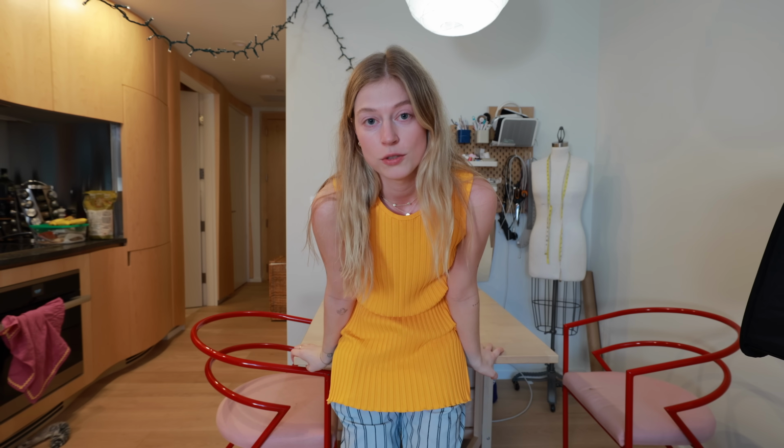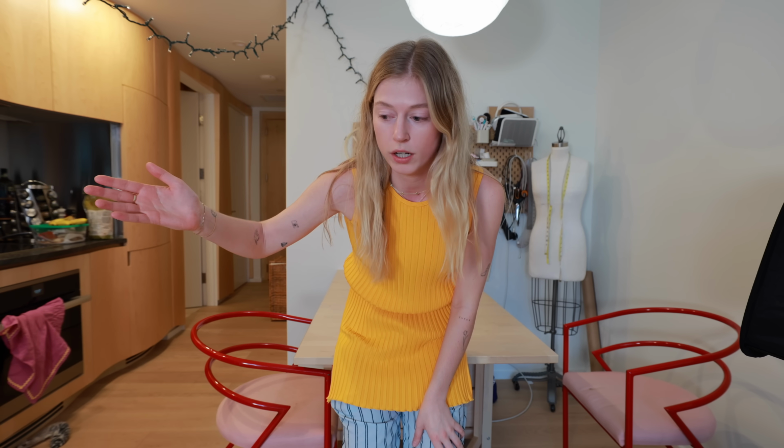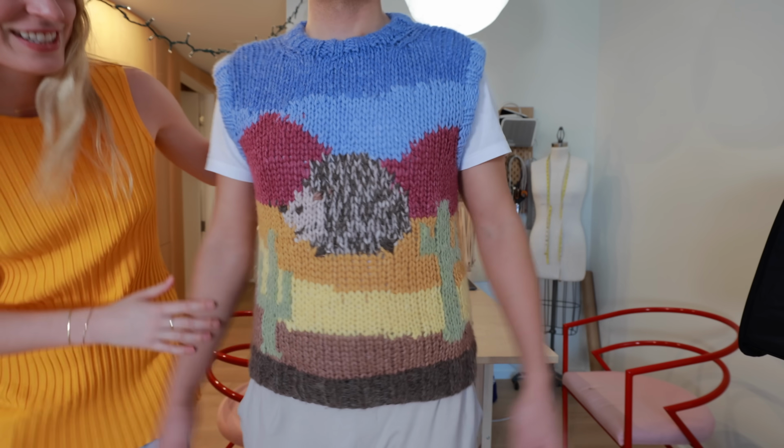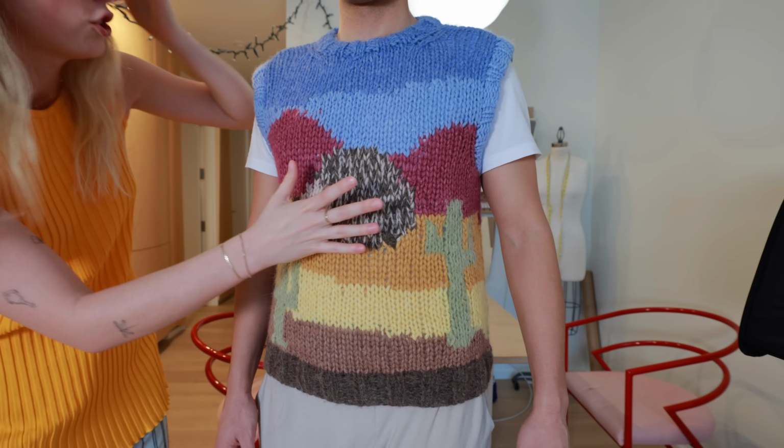Well, I finally finished the sweater vest, and I thought, instead of me trying it on, because it's not really made for me, I thought we'd get Sir Nicholas to try it on. So I have Sir Nicholas here. He's gonna walk in. And here it is. Here is the sweater vest. We got the little, it's like a giant hedgehog.